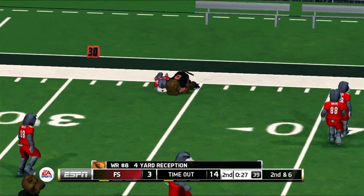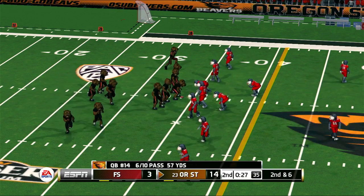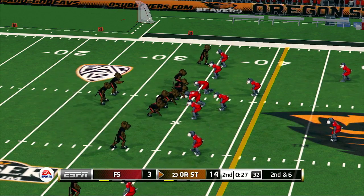Throws complete. He's hit right away. The Beavers call a timeout. That's their second of the half. It's second down, 6 yards to go. Ball on the 34.